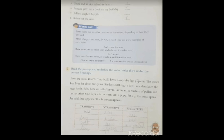The queen bee lives for about 2 years. Underline lives and write it in the intransitive box. She lays 3,000 eggs a day. Underline lays and write it in the transitive box. Four days later the eggs hatch. Underline hatch and write it in intransitive. Baby bees are called larvae. Underline are called and write it in incomplete. In the next sentence you will underline eat and write it in transitive. In the next sentence, you will underline turns and write it in transitive.